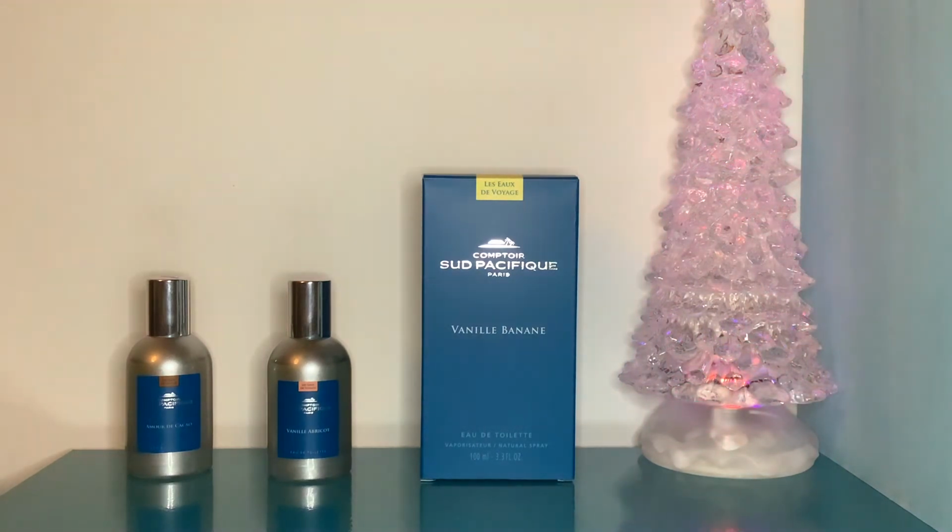So the notes in this are, well, I'm not sure if they've got this quite right, but it's a bit of an odd note structure because it says top notes apricot, papaya, and jackfruit, and then in the middle notes, exactly the same thing again, apricot, papaya, and jackfruit. Base notes, vanilla and sugar. This is a creamy, vanillic, apricot jam smelling heaven.